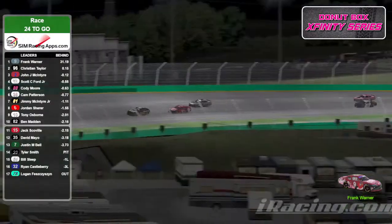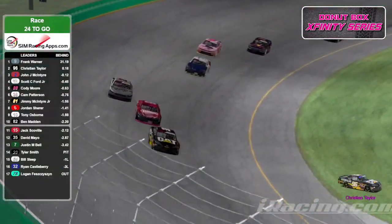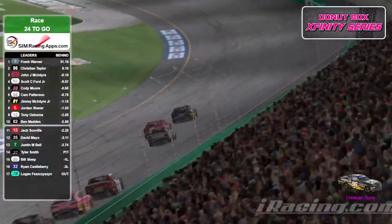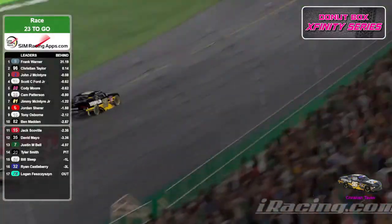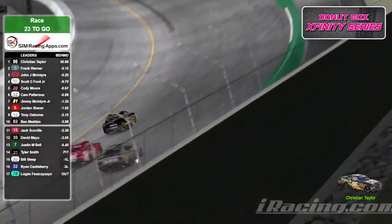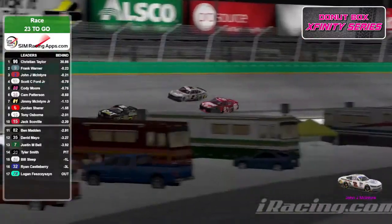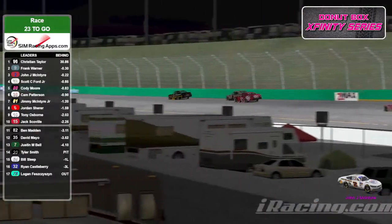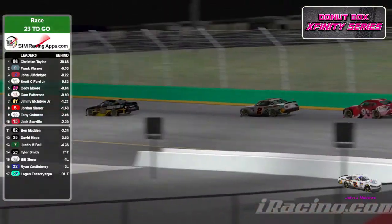Frank Warner still... never mind. Christian Taylor in the 96. He's going to be your new leader. It's going to be his first lap led tonight in that Caterpillar 96 machine. McIntyre putting a lot of pressure on Frank Warner right now, but he still manages to hold second. The 2-car John McIntyre looking to the outside on Frank Warner. They almost touched there, but they managed to keep it clean, and John McIntyre gets a clean pass for second there.